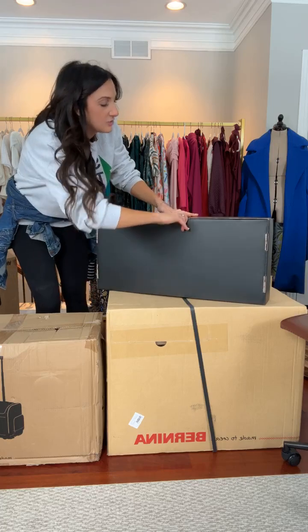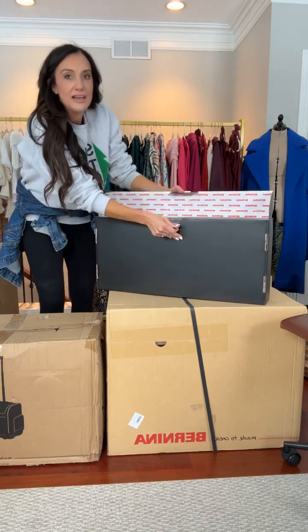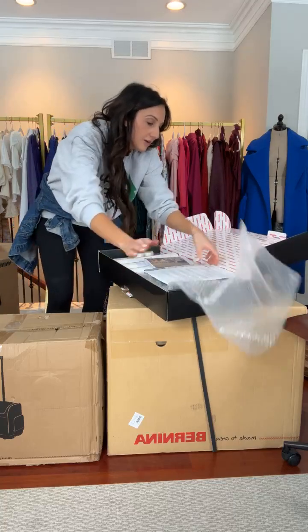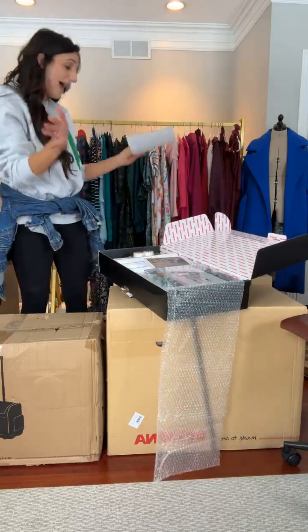I want to say this has to do with the embroidery as well. Also, sorry, I have the sniffles. It's so cold here that I'm getting a cold myself. Okay. Oh, wow. This is cool.